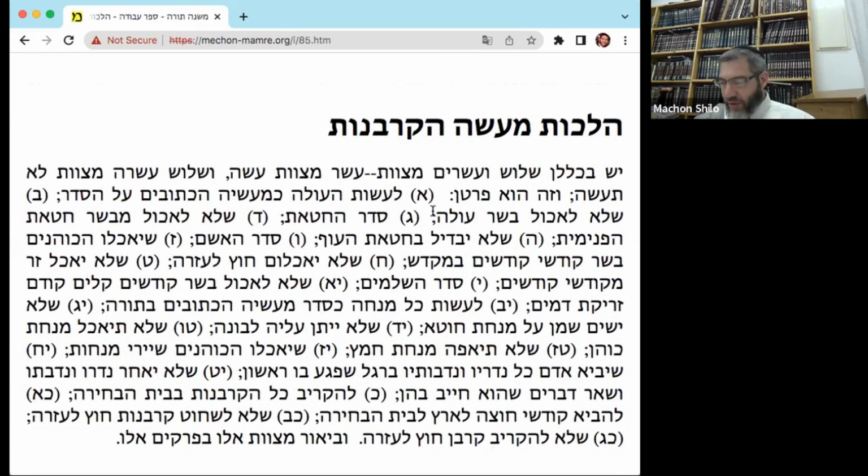What does it say? La'asotha ola kimaseach tuvim al haseder. One has to do the Ola in order, and it says here, exactly, it's written in order. Okay, there's a way to perform an Ola. Yes, it's entirely burned, but it still has to be done in the proper order. Okay, notice he mentions Seder. Shelo lechol besar Ola. One should not eat of the meat of the Ola.